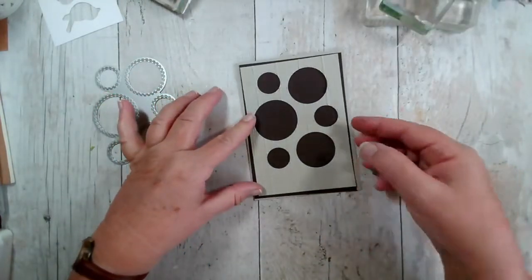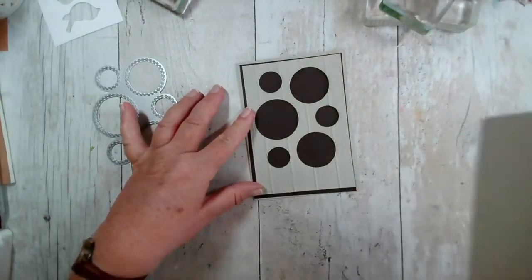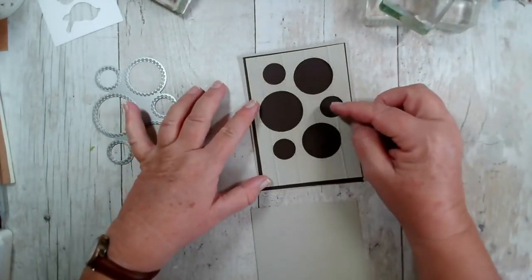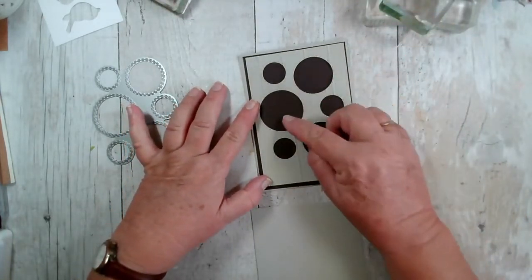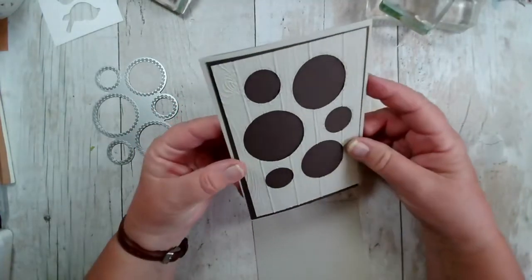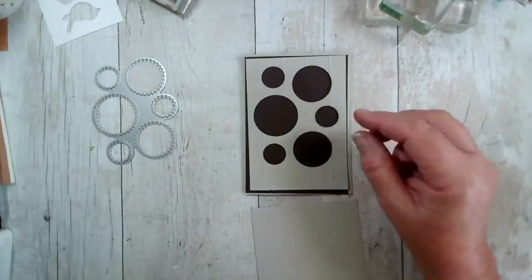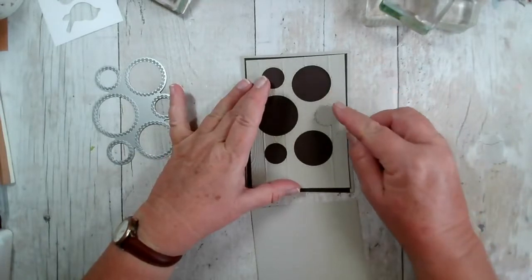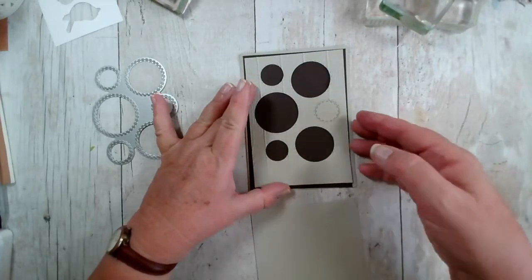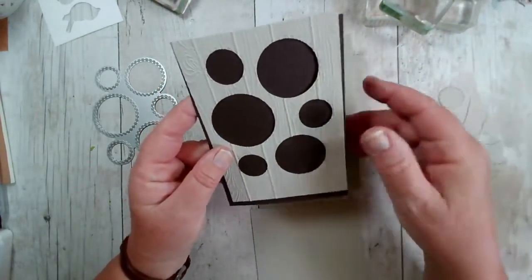So what I have in mind is to layer that up, and I might put a piece of Sahara Sand behind this main bit, and then have some birds popping out of the little areas there. That's my thought. Now when you cut this out, you do get these pieces, so if you wanted to, you could put these pieces back in. I've taken these out and run it through the folder, so I'm not going to put them back in because that looked rather strange.